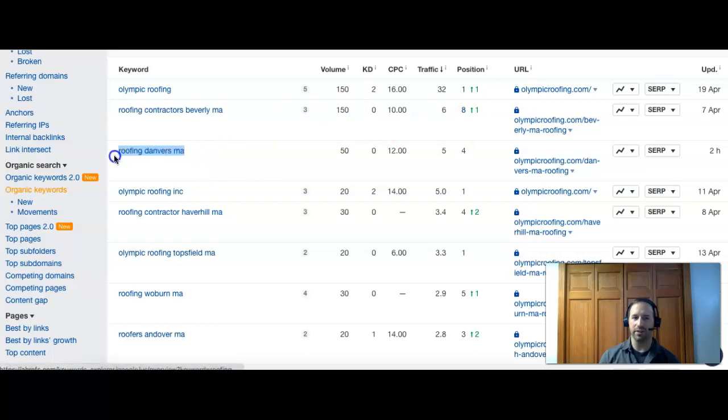So Roofing Danvers MA, another 150 here. They're number 4, so they're getting a good chunk of that. Olympic Roofing Inc., 20, they're number 1. Roofing Contractor Haverhill MA, 30, number 4. Olympic Roofing Topsfield MA, number 1, 20 people there. Roofing Woburn MA, 30, number 5. And Roofers Andover MA, 20 people, number 3.